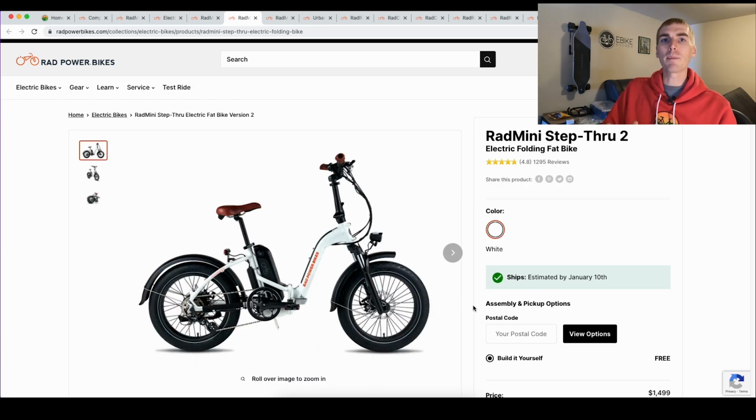So overall, RadMini, if you're looking for a great balance of price for value, I think you can't go wrong with the RadMini at $14.99.